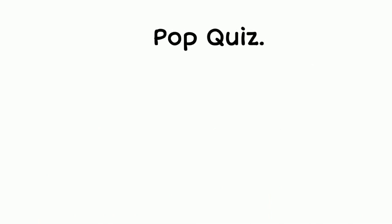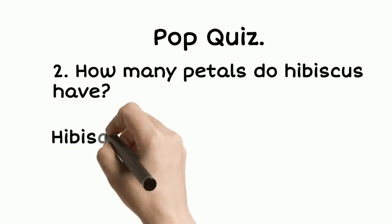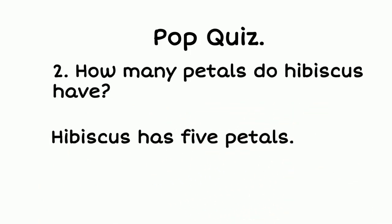2nd question is, how many petals do hibiscus have? Yes, correct. Hibiscus has 5 petals.